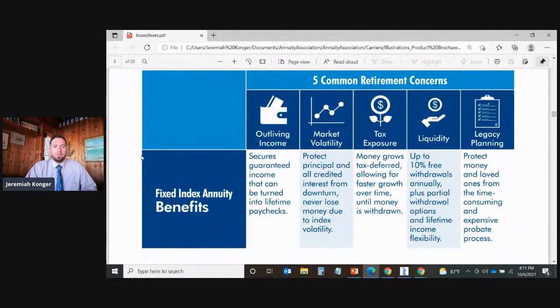And according to some surveys, the five most common retirement concerns are outliving your income. So the fixed indexed annuity benefits can help secure guaranteed income that can be turned into lifetime paychecks. And next is market volatility. You can protect your principal and all credited interest from downturns and never lose money due to index market volatility.